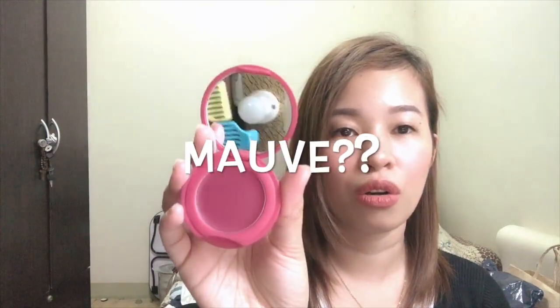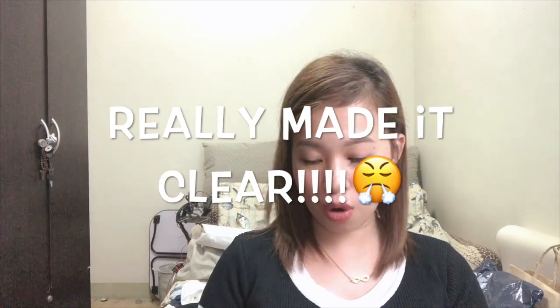So, it's red. And this one is kinda mauve or violet. Basta ganun yung kulay niya. So, okay. It's a fail for this Sunny's Face air blush. They gave me the wrong item, though I made it clear dun sa order ko na it should be Disco.